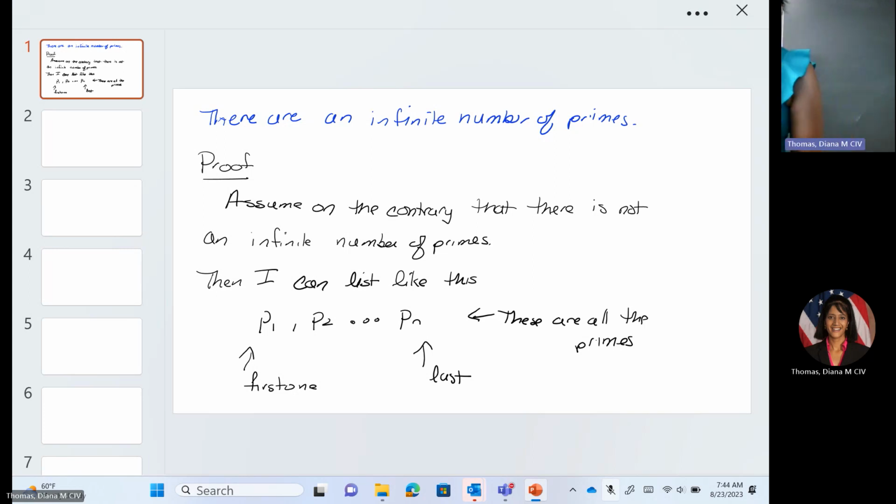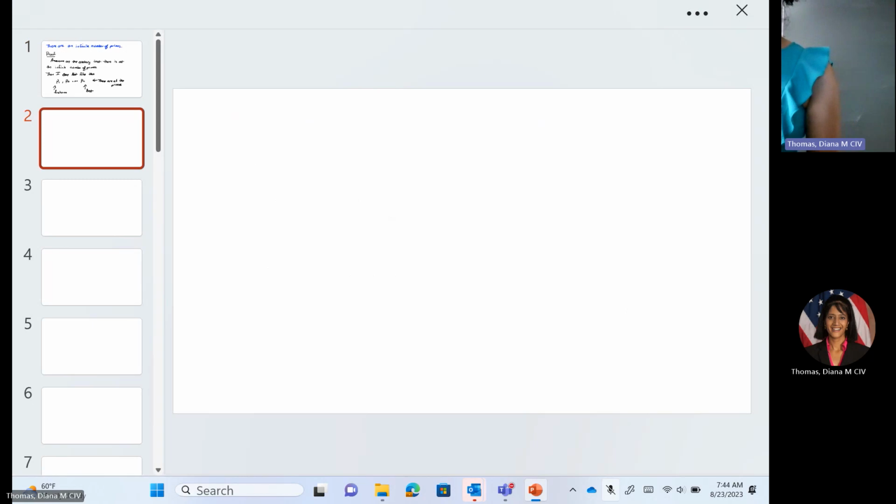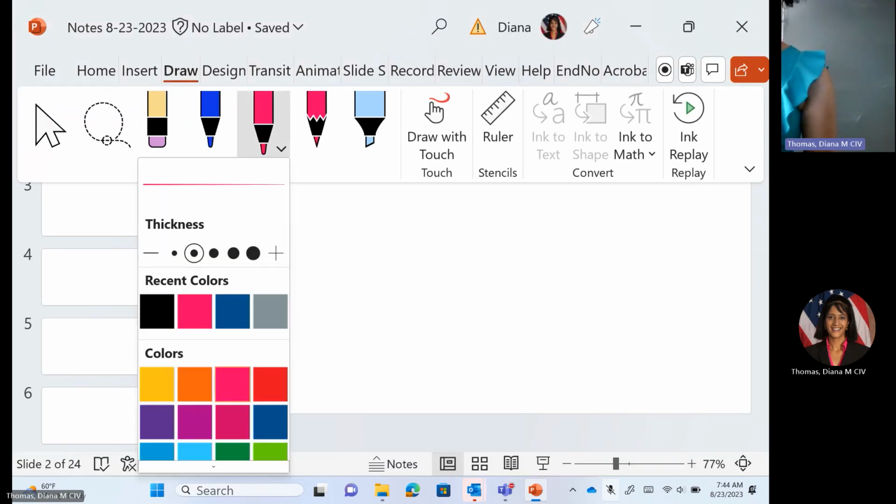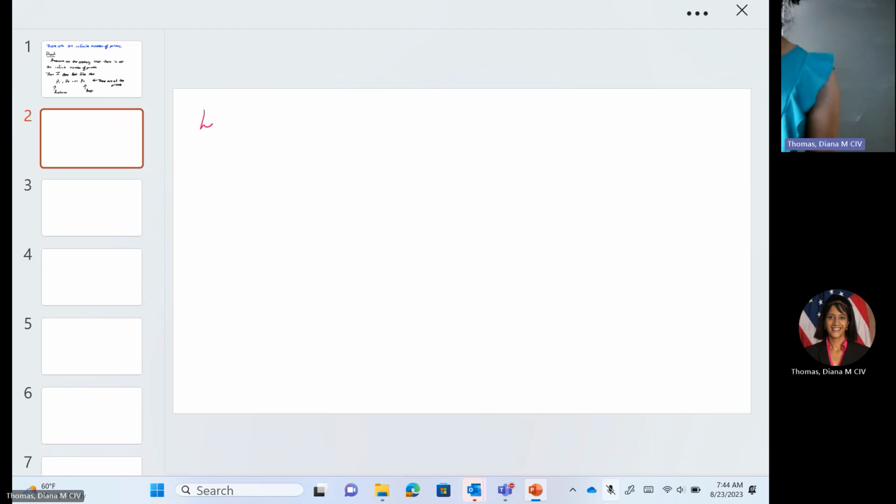Good? Okay. All right, so I'm going to take that list. There might be a billion of them, so there could be a lot, but there's a finite number, so I can multiply them together. Let n be the product of all those primes.